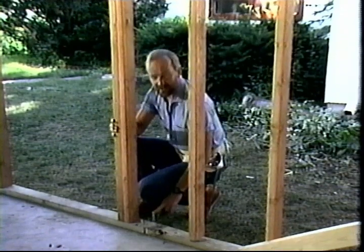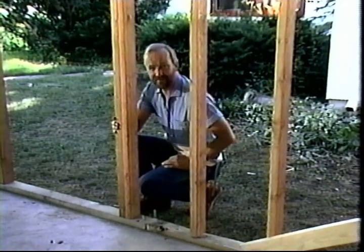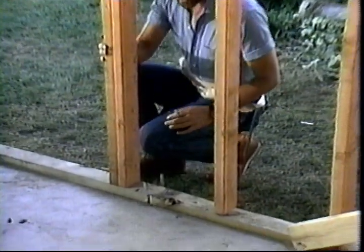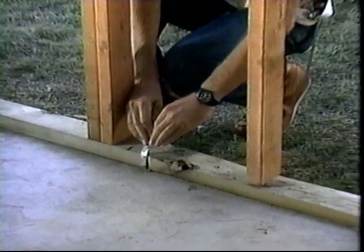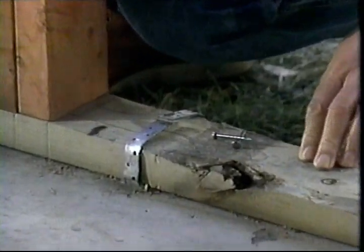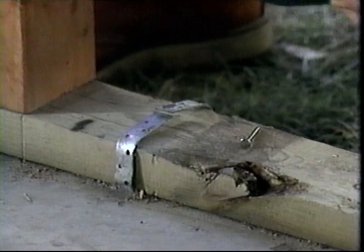These foundation anchors, which we put in every 5 feet around our building, literally hold the building to the concrete slab. They're really easy to work with. You just fold these metal straps on top of the sole plate and nail them in. No drilling or wrenches are required, as with the old anchor bolt system.